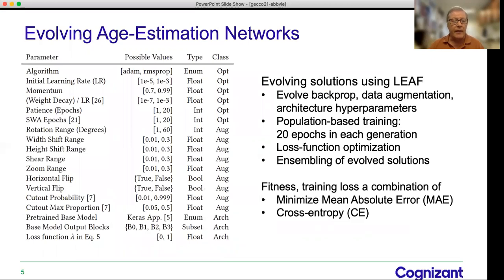So the next step is then to use these data sets to train neural networks, but not only that, but evolve their architecture, evolve their parameters in order to do better than the off-the-shelf DenseNet. So we used a platform called Leaf, which is developed at Cognizant, and is a neural architecture search method, as well as optimization of many other aspects of neural network design.